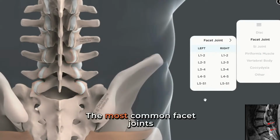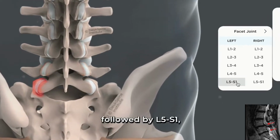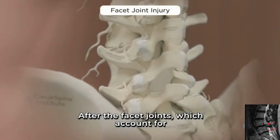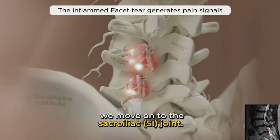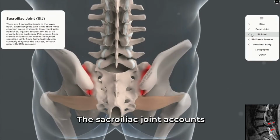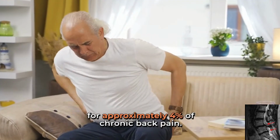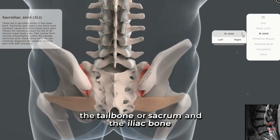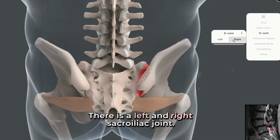The most common facet joints to cause chronic back pain are L4-5, followed by L5-S1, followed by L3-4, in that order. After the facet joints, which account for approximately 10% of chronic back pain, we move on to the sacroiliac joint. The sacroiliac joint accounts with the piriformis muscle for approximately 4% of chronic back pain. The sacroiliac joint is a joint located between the tailbone or sacrum and the iliac bone. There is a left and right sacroiliac joint.